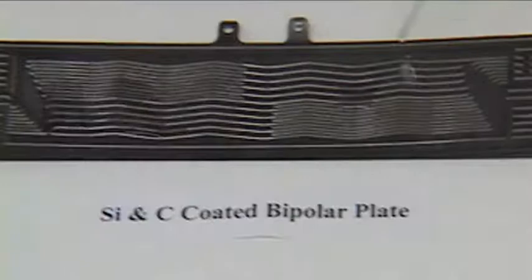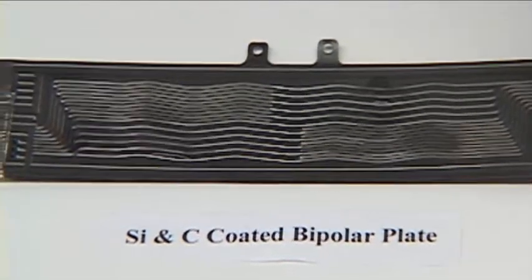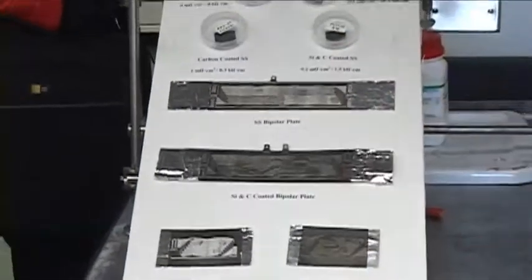So you can see what we do is we take coatings in order to try to make these liquid droplets spread out. You can see how these droplets are now actually moving along these channels rather than staying on the surface.